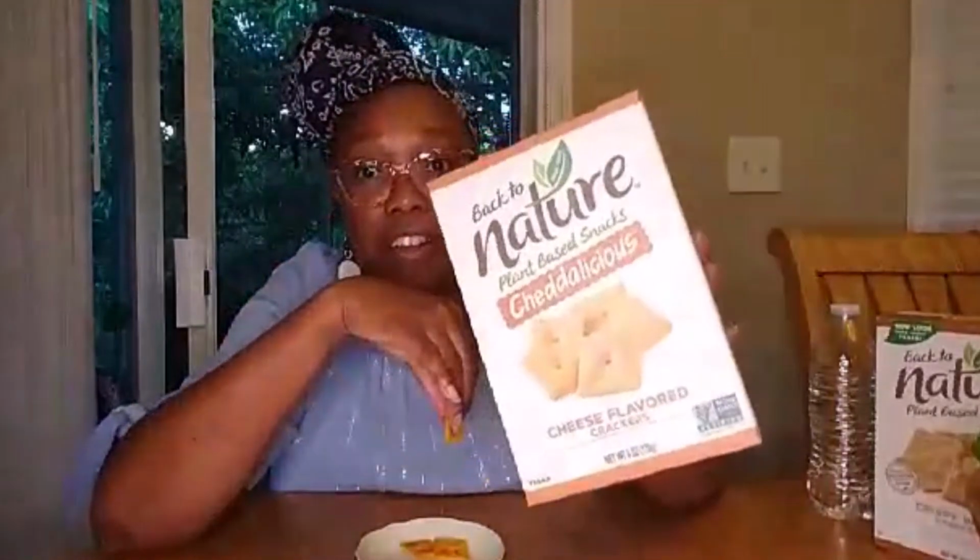I don't know what they're doing in that factory over there, but these are all plant-based crackers, both of these. This tastes just like it. Tastes like the other cheese cracker. If you just put these in a cup and you put them out on your table, nobody would know. Can't tell at all. It's the same cheesy taste. Just a little bit, a hint of salt flavor to it. Let's see if it has salt.